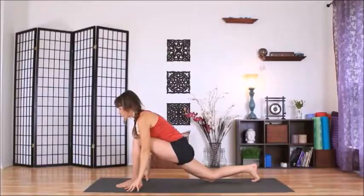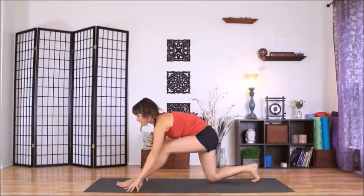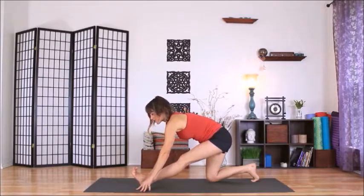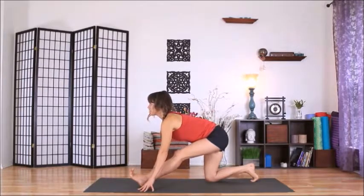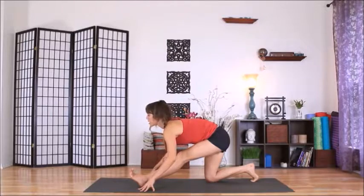Release your hands down to the floor. Shift your weight back over your right leg, straightening through your front leg, and you can even flex your left foot for a deeper stretch. Take an inhale as you lengthen through your spine. Exhale and fold your body forward.